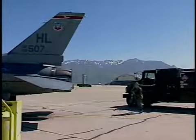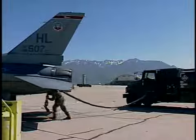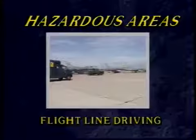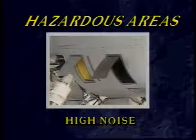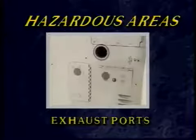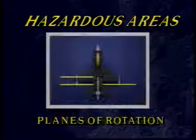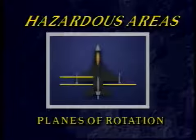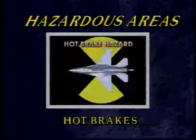Remember, no matter what your specialty, be aware of the hazardous areas on the F-16 and around the flight line. The areas covered were flight line driving, engine inlet and exhaust, areas of high noise, areas of radiation, areas around exhaust ports, areas around movable surfaces, areas near planes of rotation, firing paths of loaded munitions, and areas near hot brakes.